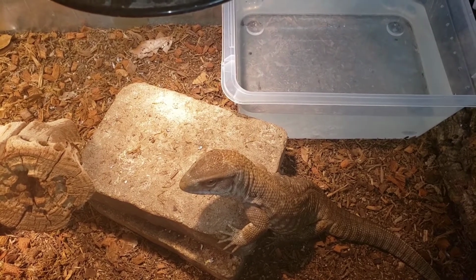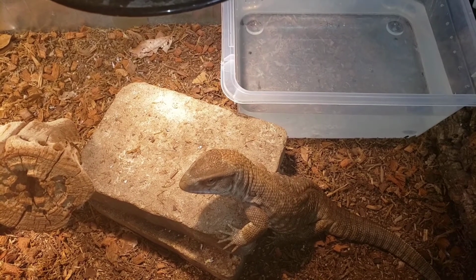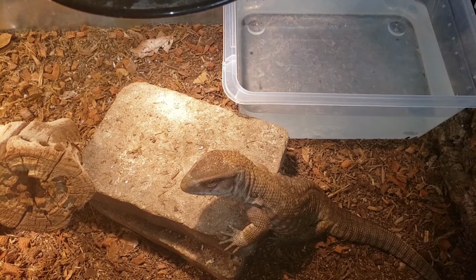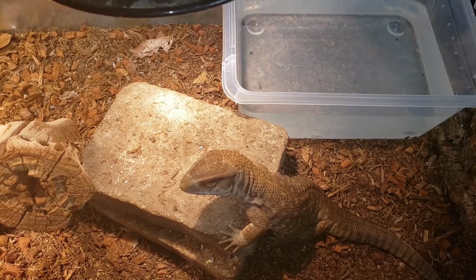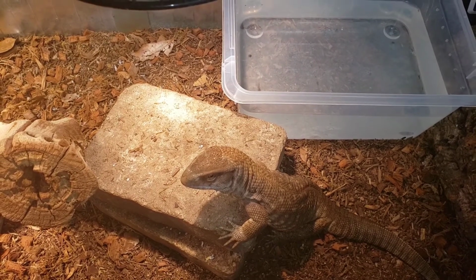Then after the rainy season comes back, from about June up until December-ish, is when they will eat as much as they can, and then they will breed in October, November, and lay their eggs, and then go right back into the estivation period where they don't do anything.